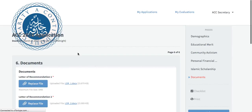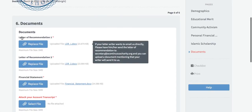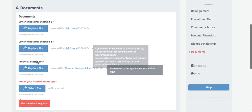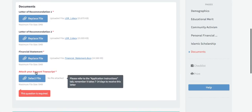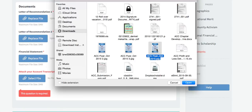I've already uploaded most of my documents, but basically you're going to have a letter of recommendation 1, letter of recommendation 2, again the financial statement, which is available on the application instructions tab, and then your account transcript, which you'll get from the IRS, which again, these dark gray boxes, remember it takes 7 to 14 days to get this letter, okay? So let me just go ahead and attach that so we can continue.